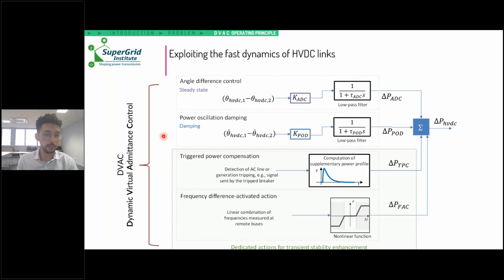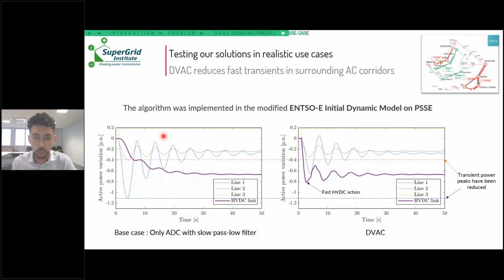The next step in this work was to apply this control on a complex dynamic system on PSCC. So again, together with Red Eléctrica, we implemented this into the dynamic model of ENSOI, which was modified to represent the oscillation of 2016. And in the first plot on the left, you can see what we call the base case, where only the angle difference control is implemented with a slow pass filter.